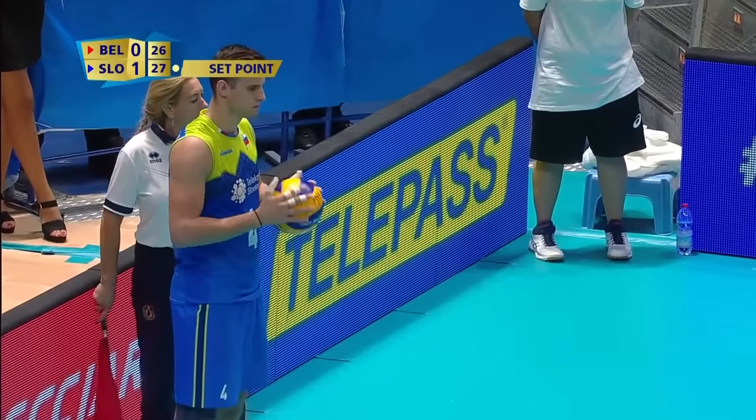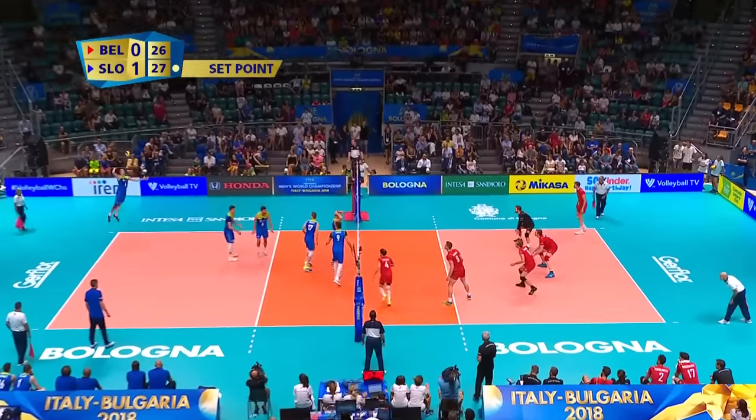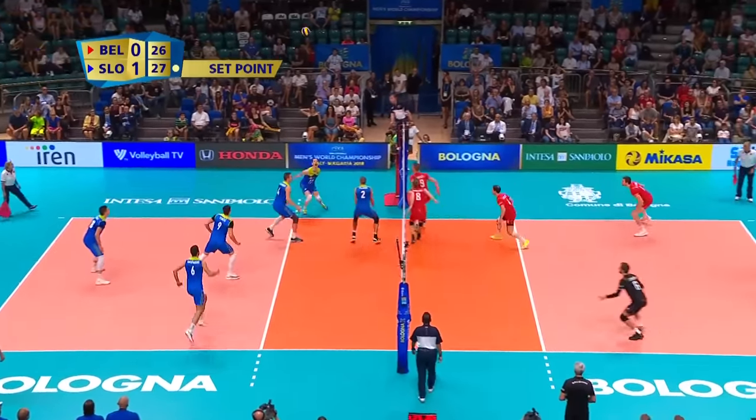Vincic is the setter, but he's also a lot taller. So it's a double here in so much as it's a blocking substitution, but also a pair of hands on court. And they've got a chance. Vincic's first set of the match.